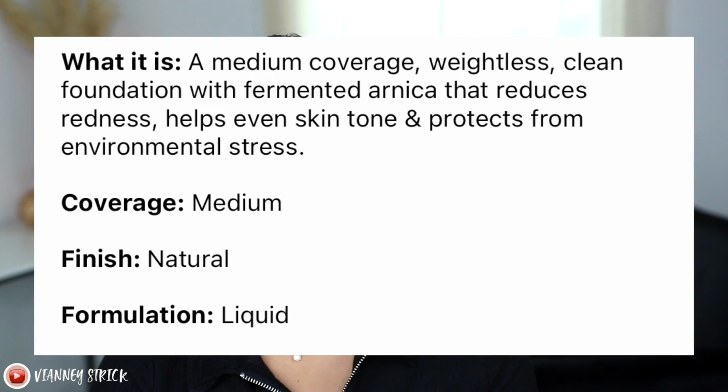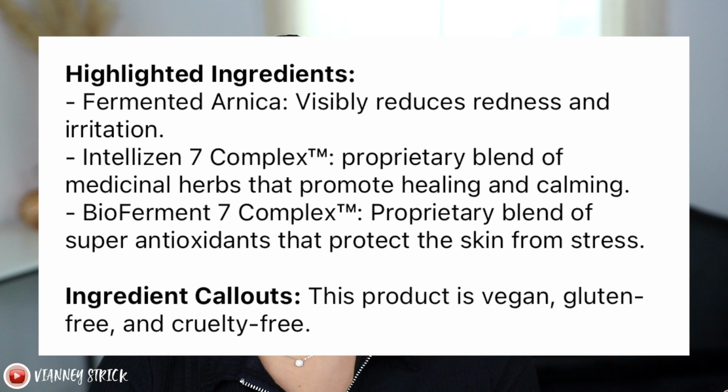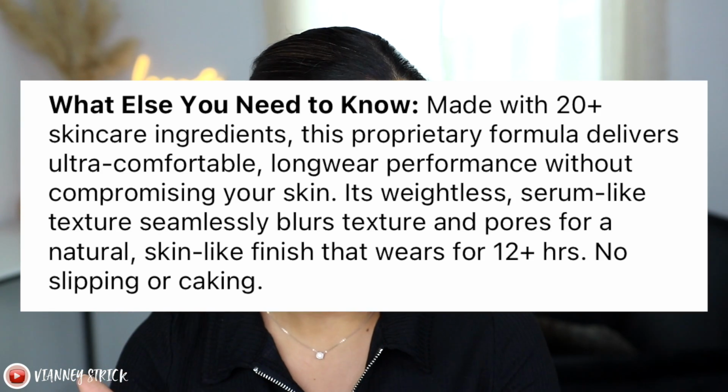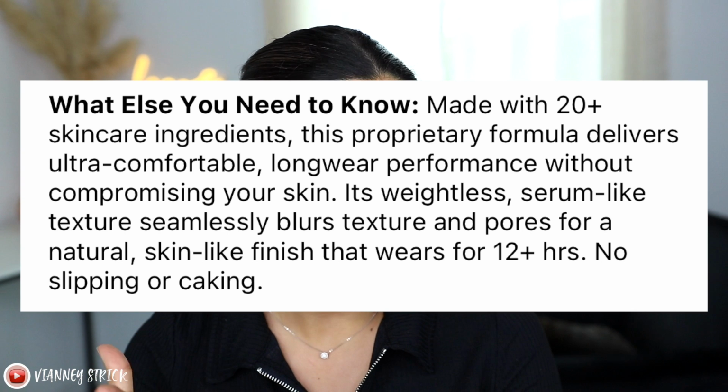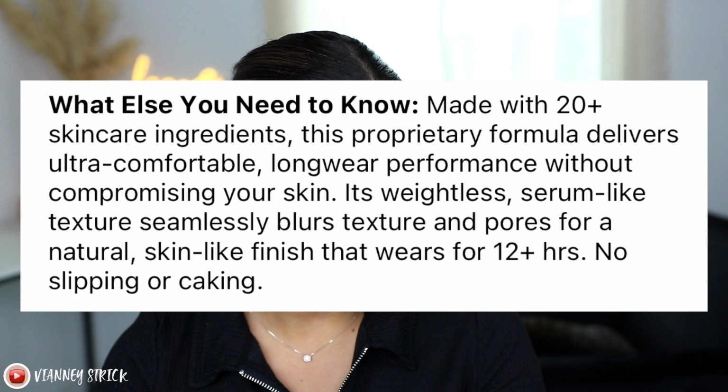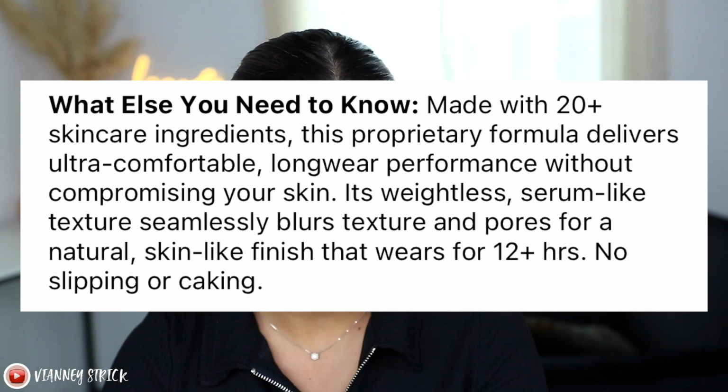It is supposed to be a natural finish, liquid formula, long wearing, medium coverage, clean makeup, hypoallergenic. It is going to have fermented arnica, which visibly reduces redness and irritation, and it also has this 2,7 complex that I guess is supposed to promote healing and calming and protect skin from stress. On the Sephora website, it says that this is made with 20 plus skincare ingredients. Proprietary formula delivers ultra comfortable long wear performance without compromising your skin. It is a weightless serum-like texture, seamlessly blurs texture, pores, and natural skin-like finish for 12 plus hours, no slipping or caking.